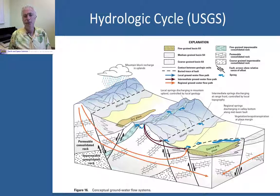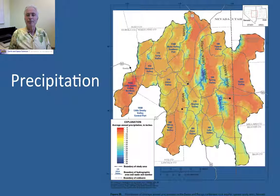So here's the picture of the geology of the area. You have ridges and valleys. The ridges stick up and block the flow of moisture from the oceans. Most of the rainfall and snowfall occurs over the ridges. Water infiltrates in the mountain ranges and then flows as groundwater down into the valleys, where it accumulates in large alluvial fills in the valleys. So the valleys have large alluvial fills that make good groundwater reservoirs.